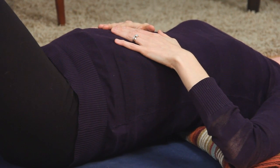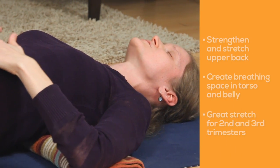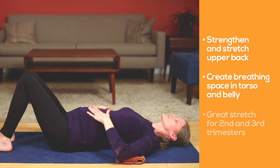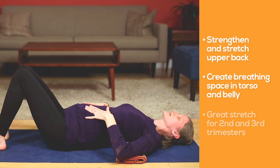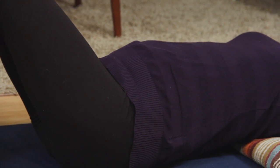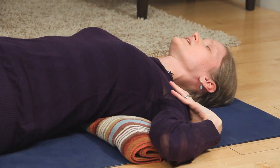So often in pregnancy, we tend to hunch over and lose that upright posture. This relaxing stretch is a great way to strengthen and stretch that upper back. It also really helps to create a lot of breathing space in your torso and your belly, which can also feel really tight. So this is great for when you're in your second or your third trimester. If you like, you can even use your hands to push your shoulders down a little bit and really feel that stretch as you sink into the floor and relax.